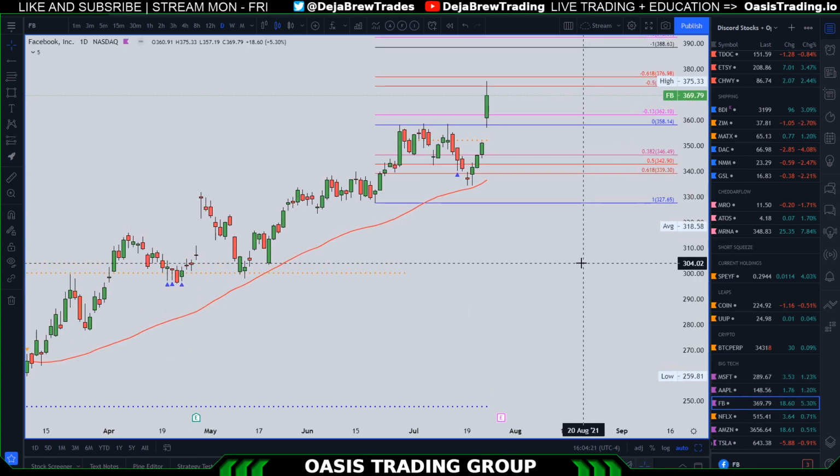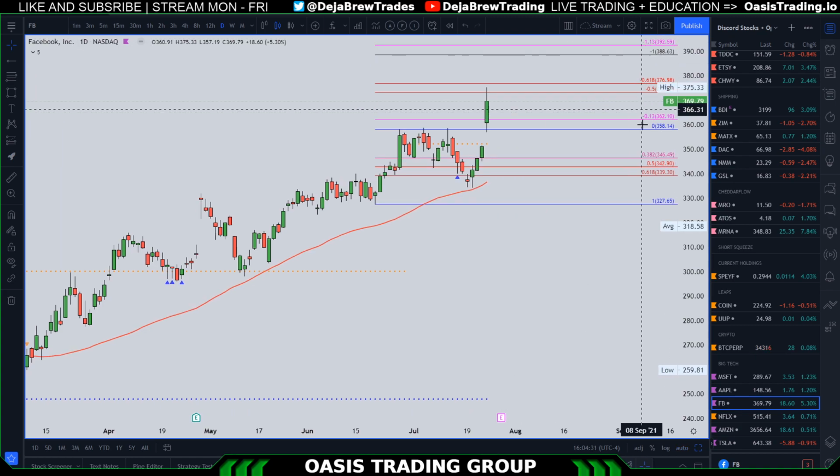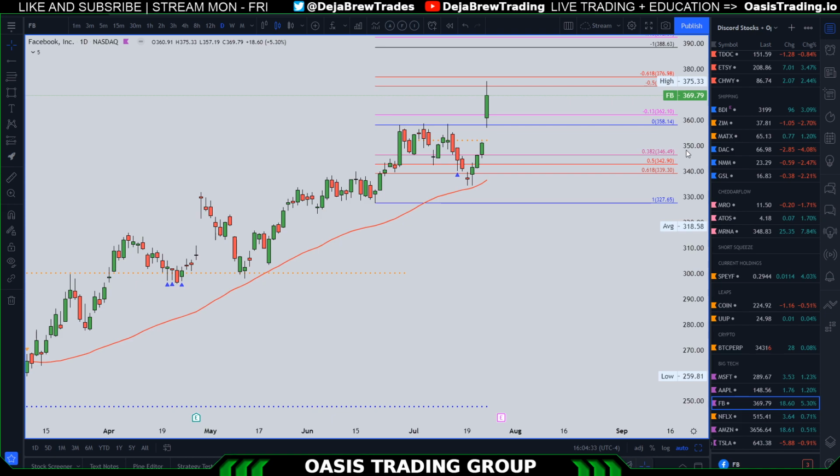Facebook earnings coming up. Had a very, very big day with the Snapchat earnings. You hit our targets here. You almost hit the second target. If it gets above like 373, 375, look for 390 as that next zone. Bad earnings probably come back down to fill 350, maybe 340.